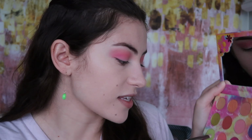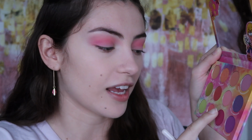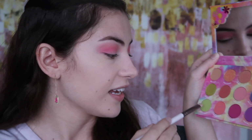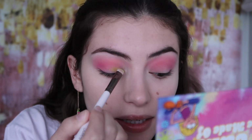I'm gonna go in with this green. It's called Don't Freak. I didn't even say the shade names. The pink one is called UGGGHH exclamation point. And then the orange shade is Done and Done, like that. And then this green shade is Don't Freak. So we're gonna put that on. We're gonna go for it and put that right in here.